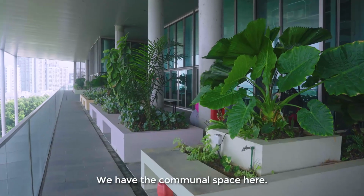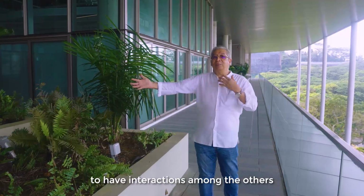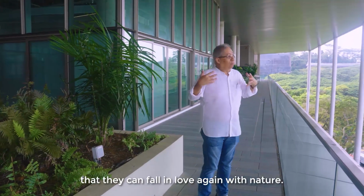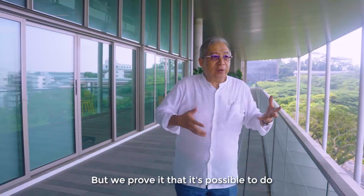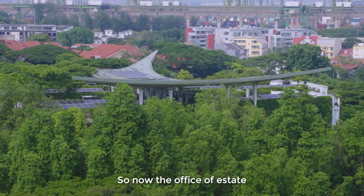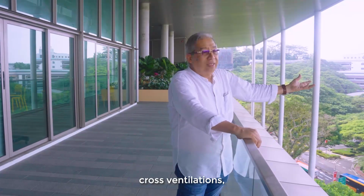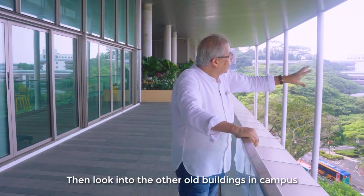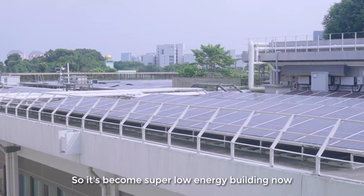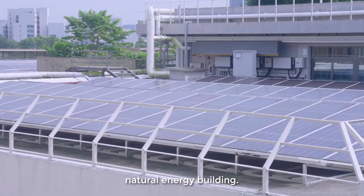Communal living is important. We have the communal space here. This is an ideal space for our students to have lunch, to have interactions among the others, to have rest. And this is also the space where they can fall in love again with nature. But we prove that it's possible to do a net zero energy building and even positive energy building. So now the Office of Estate have a vernacular building typology. Cross ventilations, self-sustaining energy. Then look into the other old buildings in campus. All the solar panels there. So it's become super low energy building now. And in the next round of renovations, it may become net zero energy building.